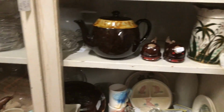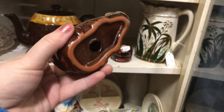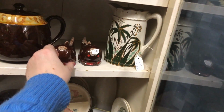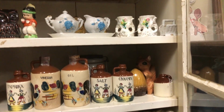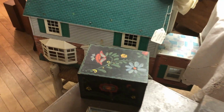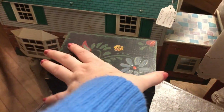So I opened up the cabinet that I told you guys I wanted to, and what I had wanted to look at was these whales here. You can see they're a redware, and I was hoping to find a Blue Mountain Pottery logo on the bottom, either their tree or BMP, but I didn't see anything. They are still likely a Canadian pottery, but I ultimately put them back. I don't think they were priced at a price point where I could have resold them for too much either.